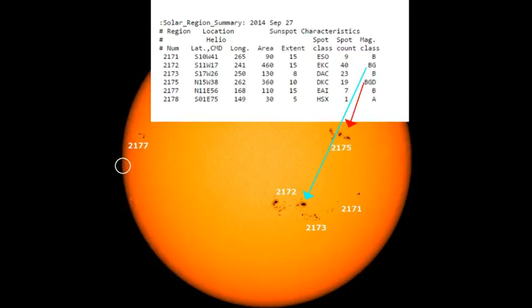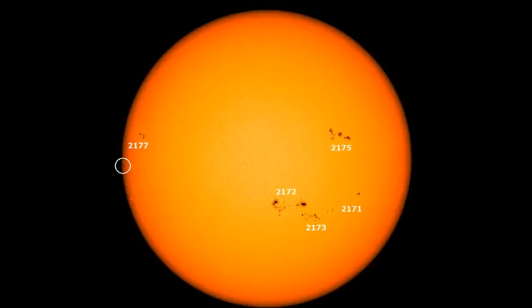Again, your beta, gamma, delta is 2175. That's not where we got the flare. That's the one that's supposedly giving us a 10% chance of X flares, but 2172 is, notice, 2 sunspots, and that's probably where we're getting this combination of energy for these flares.